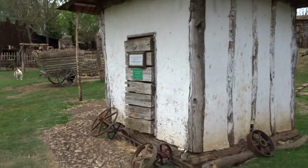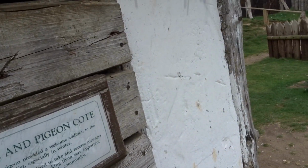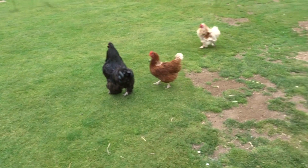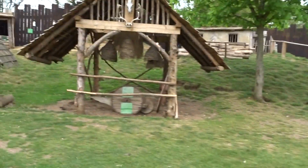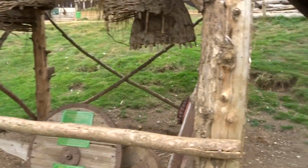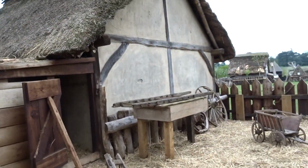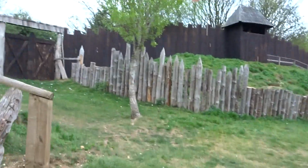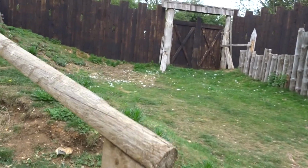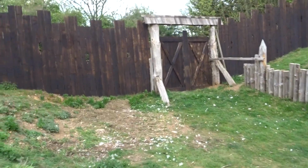Ah, dovecote. Jesus, that's a big chicken. Oh, what they got here? Beehives. Yeah, beehives. Wow. Oh, I love the smell of burning wood. Wood smoke. Some sort of a rear gate. Doesn't look very defendable, very strong. Doesn't have any towers around it.